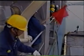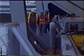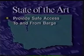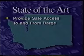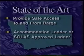Additional preparation includes posting of proper warning signs and signals, and visual inspection of equipment on both receiving and delivering vessels. In Washington State, regulations require that you provide safe access to and from the barge, either by the accommodation ladder or other SOLAS-approved ladder. Now the communication process begins in earnest.